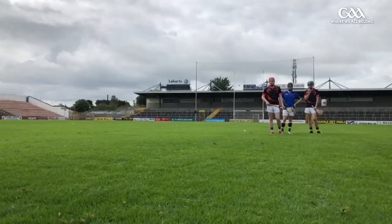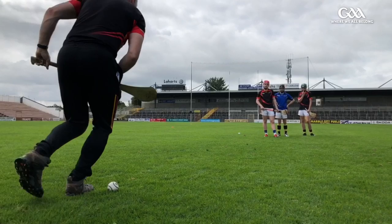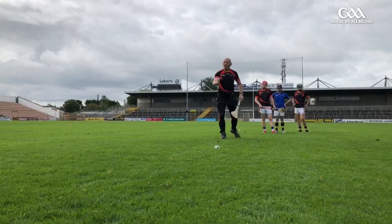Sometimes a player will miss a ball, so it's very good practice to coach them in retrieving, in coming back, that when they miss the ball, they run back, pick it and go again.